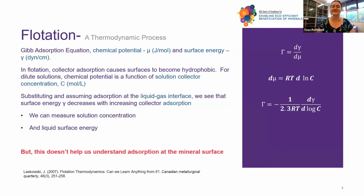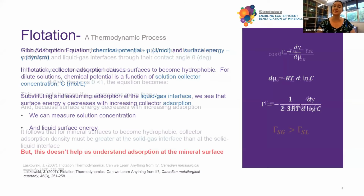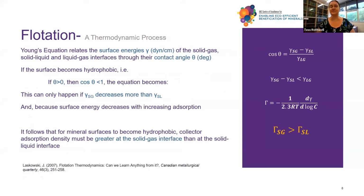Unfortunately, this doesn't help us understand what's happening at the mineral surface, because this is for adsorption at the gas-liquid interface. For what's happening at the mineral surface, we need the help of Young's equation, which relates the surface energies at the 3 interfaces. So the solid-gas interface, the solid-liquid interface, and the liquid-gas interfaces. They're related through the contact angle.